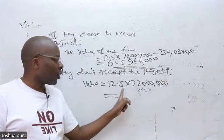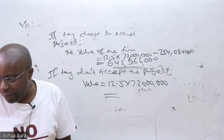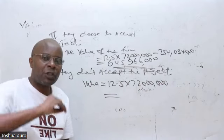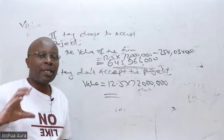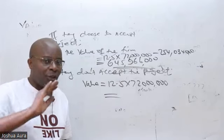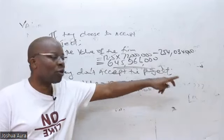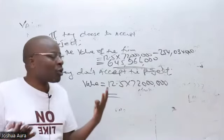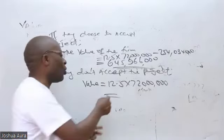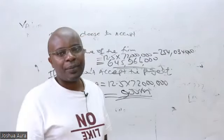Could you kindly give me a figure to write down here? If they choose not to accept the project as per our advice as their finance managers, because we have computed the NPV of this tender project and realized it's negative, then there will be no NPV coming as a result of it. There will be no new project. So we shall only work with the market capitalization, which is 900 million, and then you leave that question like that.